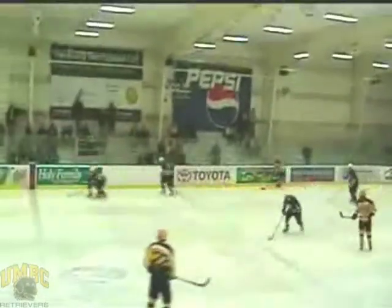Harchark picking up the rebound, tries to stuff it home on the short side. Oh, and it's deflected through to the slot as the Ice Lions clear it away. Ojeda trying to keep it in, but it's going to roll out to the neutral zone. He'll turn around, toss it over to Harchark. Harchark coming across 2-on-2 with Durante.